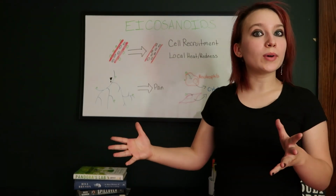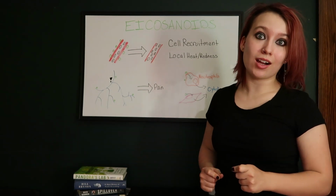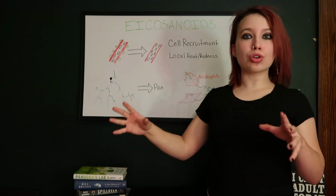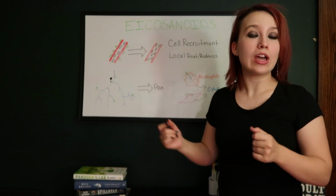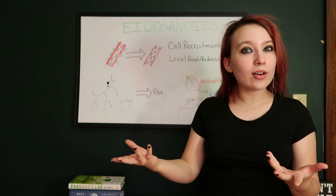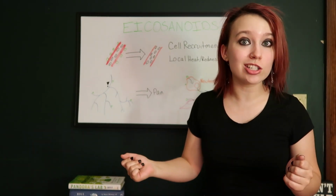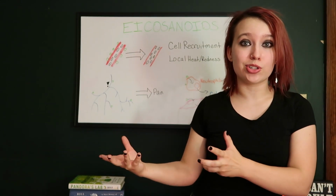So the last group of our immune mediators in inflammation that we're going to be talking about today is this family of eicosanoids. There are two main groups of eicosanoids that we're going to focus on. These are prostaglandins and then leukotrienes. Now, kind of like with our interleukins, how I said that there were a bunch of interleukins, there's a bunch of different prostaglandins and leukotrienes.